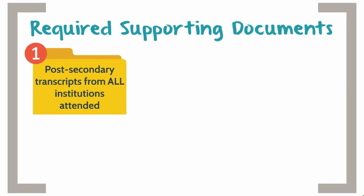Required supporting documents. We require that if you have gone to post-secondary education, whether it be for one semester, for MRS, 1 year is the minimum that's required, and right up to completing a degree. Perhaps some of you have even gone on to do a master's degree or parts of graduate programs as well. We require that you send transcripts from all the institutions that you have attended. Brett can clarify this a little bit better from his side.